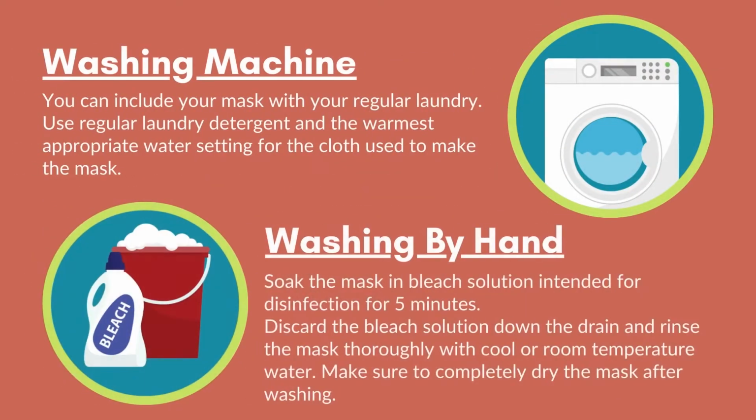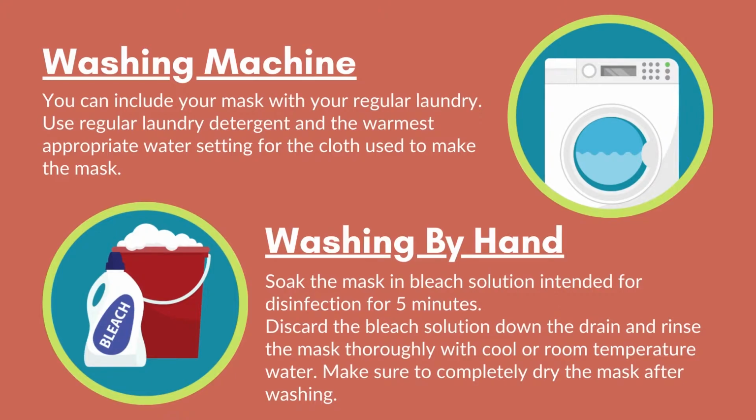You can include your mask with your regular laundry in a washing machine. Use regular laundry detergent and the warmest appropriate water setting for the cloth used to make the mask. Cloth masks can also be washed by hand. Soak the mask in a bleach solution intended for disinfection for 5 minutes. Discard the bleach solution down the drain and rinse the mask thoroughly with cool or room temperature water. Make sure to completely dry the mask after washing.